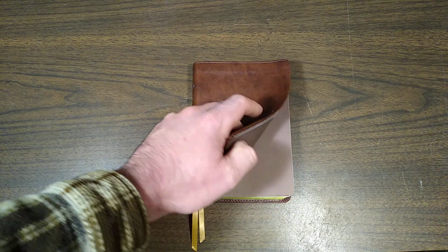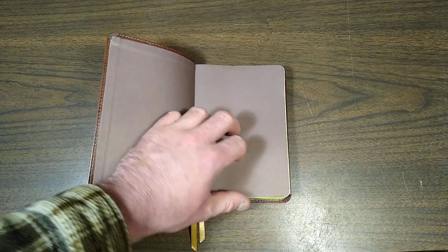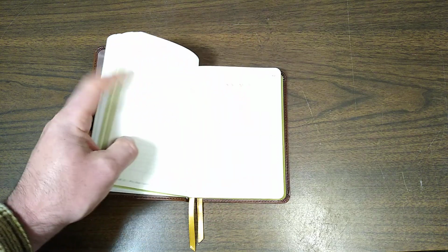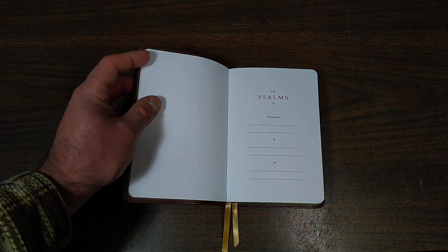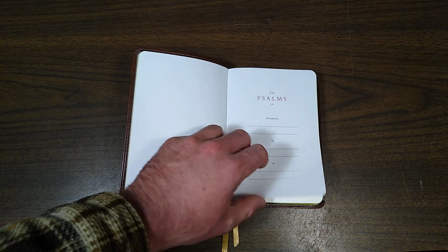Now with the leather edition, I think you do get edge lining. This is obviously a paste down paper liner, which is what we'd expect. However, I believe it is a sewn binding. Yeah, I see some. Yeah, it's a sewn binding, so that's good. Let me fix the exposure so you can see.